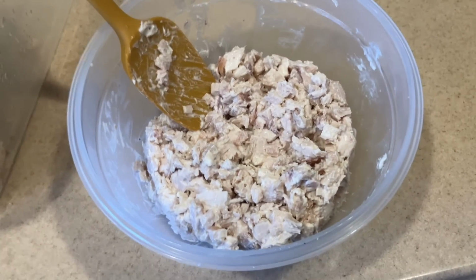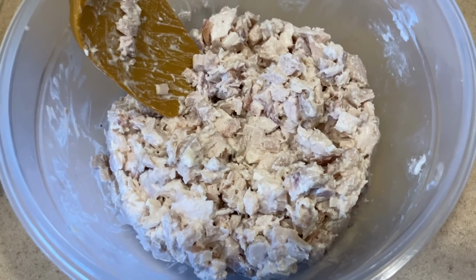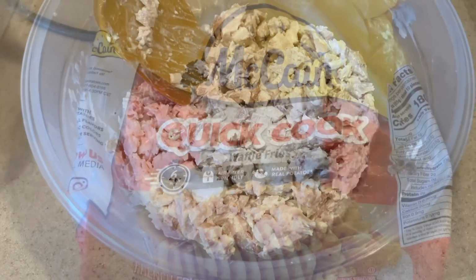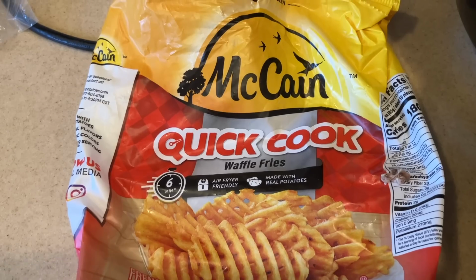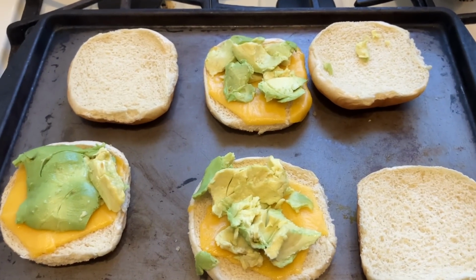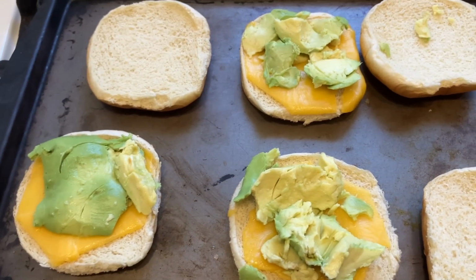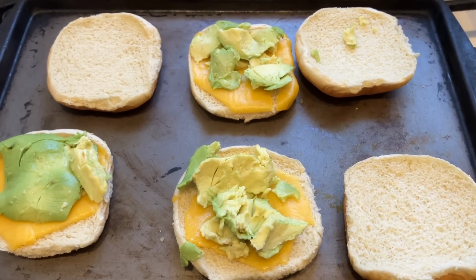Tonight is Tuesday and our son is here and Paul made a delicious chicken salad. So again, we're using up what we had. ShopRite was giving out free bags of these McCain Quick Cook waffle fries. So we cooked those up in the air fryer, and then we had some leftover hamburger rolls, and I melted some cheese, and we're using up an avocado we had. So this is going to be so good.